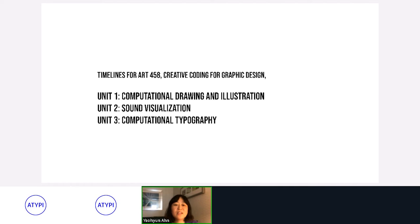Then in Unit 2, they learn how to make a visual interaction with their computational illustration. Then Unit 3 is computational typography. Unit 4 is data-driven typography, but I'm not planning to talk about that today.